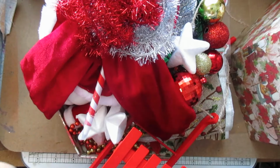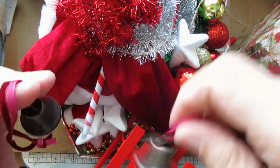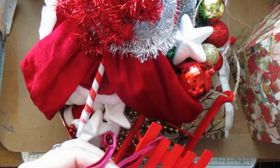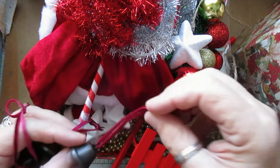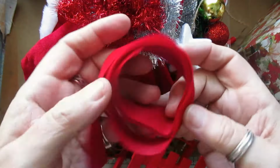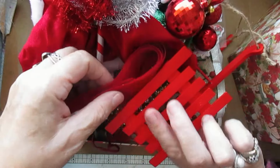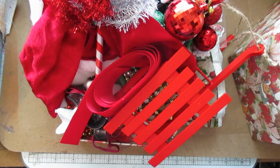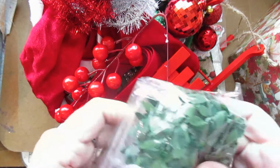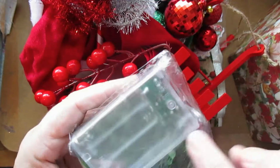Oh, and these 3 beautiful metal bells. Where are they? There's one. And there was another one somewhere, I'm sure there was. Yeah, there we are. On velvet ribbon. So that's those. Some velvet ribbon. About a metre of that, maybe more. Oopsie-daisy. It's all one kit. Some red berries. Loads for you to play around with. And some lights. It's a leaf garland. Lights. You just need the batteries.